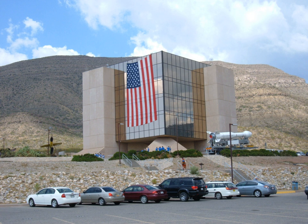Topic: Outlying buildings. The Clyde W. Tombaugh IMAX Theater and Planetarium has a projection dome that doubles as an IMAX screen and as a planetarium. IMAX format films are screened daily.